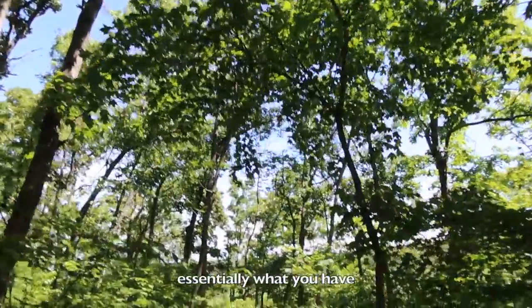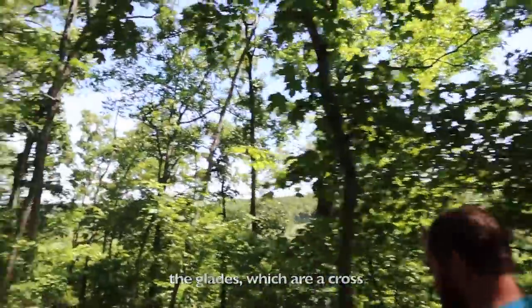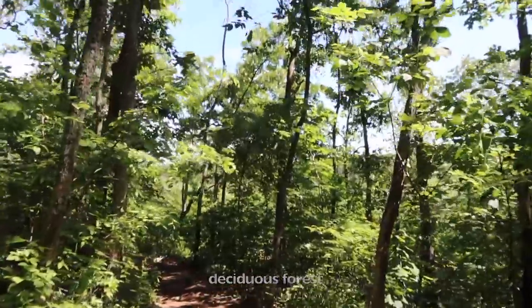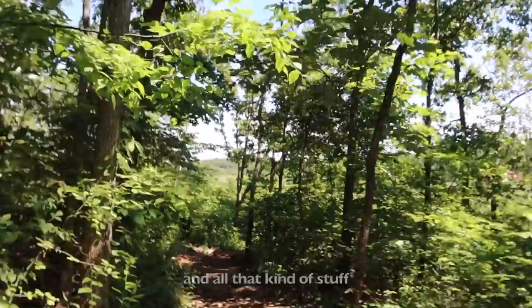Essentially what you have is you have the glades, which are a cross between a desert and a prairie. Then you have all the adjacent deciduous forests, and then you have streams and all that kind of stuff going through as well.